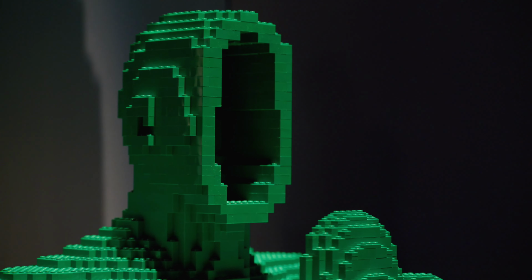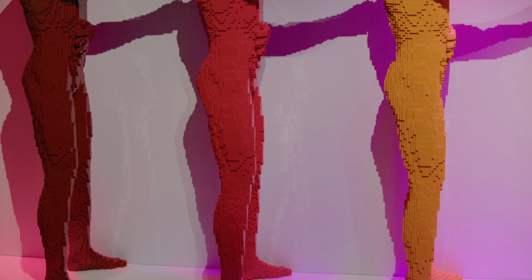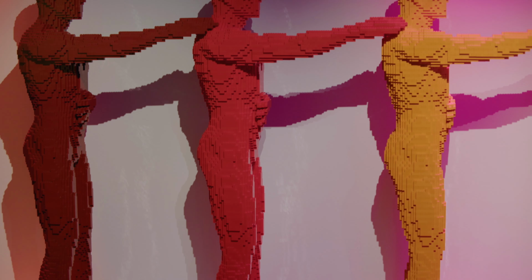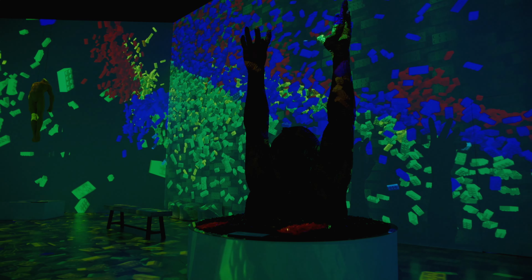A lot of folks ask me, why do I use Lego bricks for my art? I had Lego as a child. I played with it as a toy. And then later in life, I would rediscover it as an art medium. And I really like using it because people can relate to it. They can connect with this type of art because they're familiar with it as a toy.